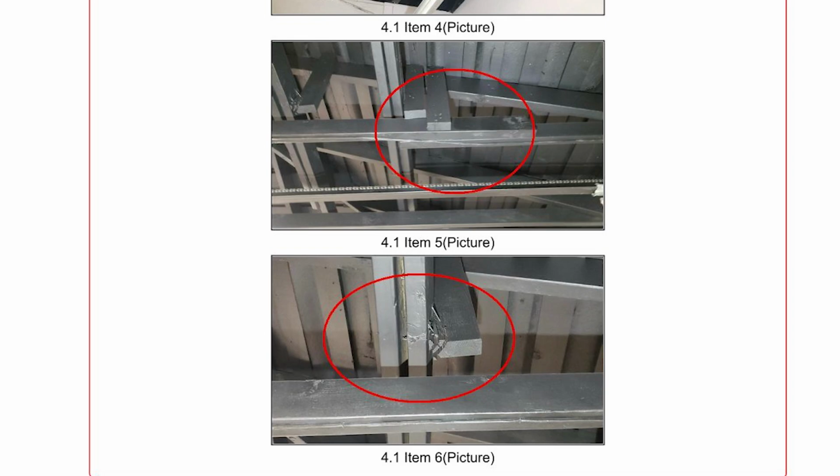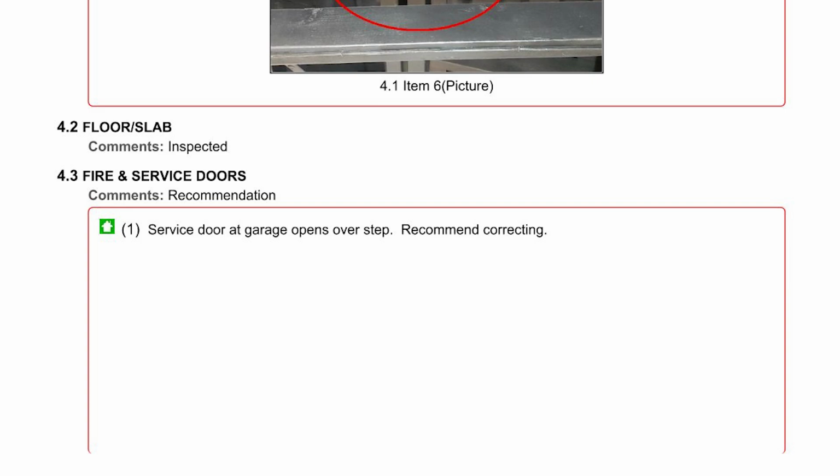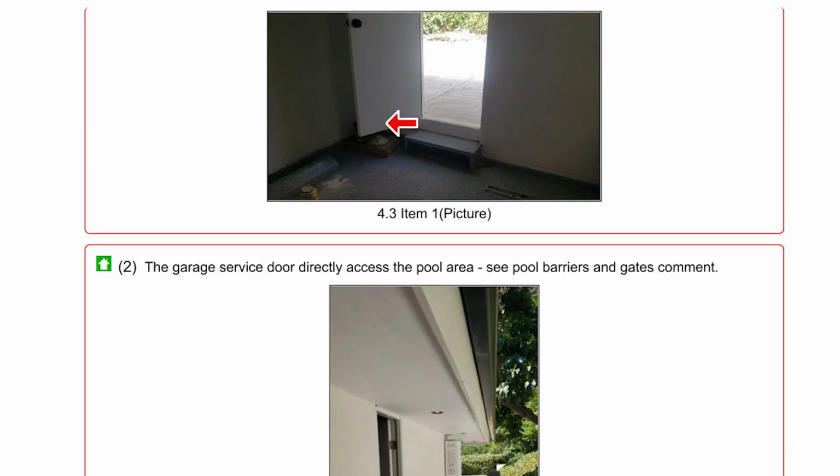So let's move on. 4.3, fire and service doors. So we have the old service door opening up over a step. I'm suspecting that service door wasn't there when the home was built, and they wanted a door to the backyard. And so they just put a wood step there and put a door. That's incorrect. I wish he would have said safety concern. I don't want somebody tripping on that. It's not a safe step.